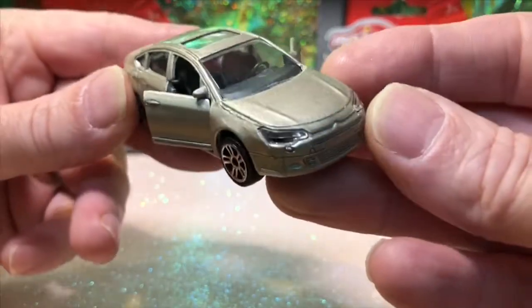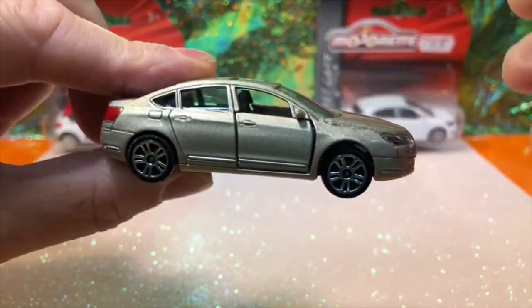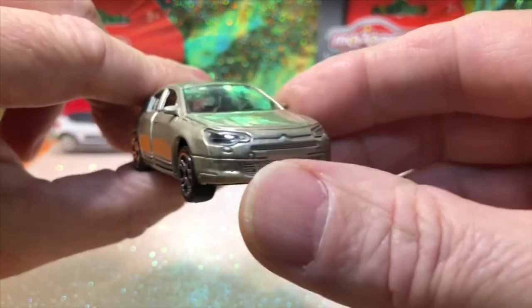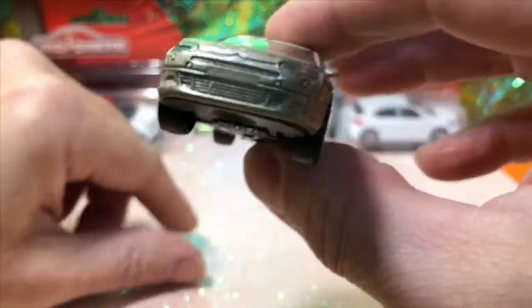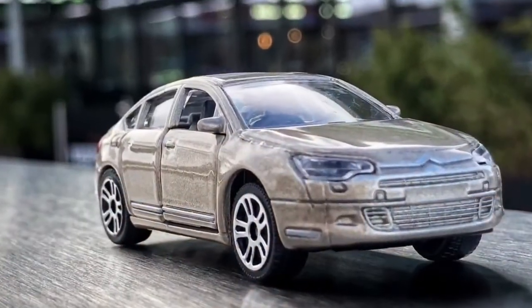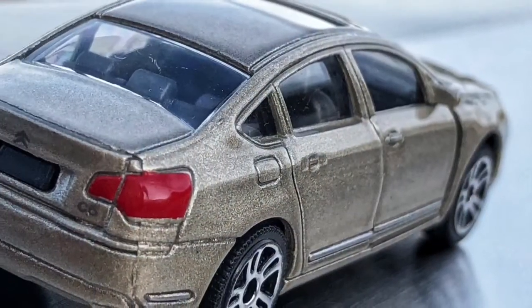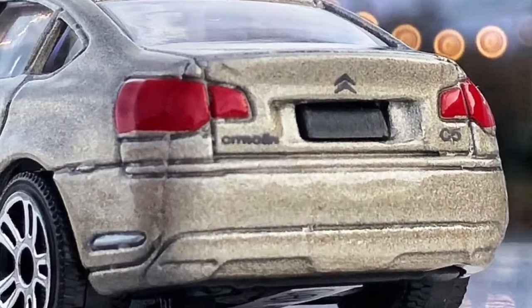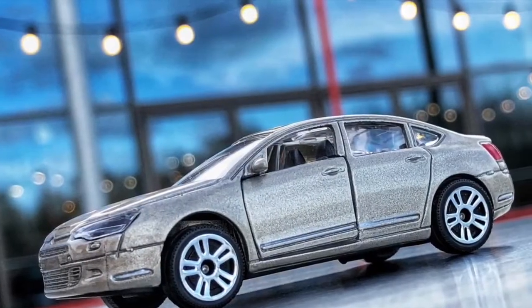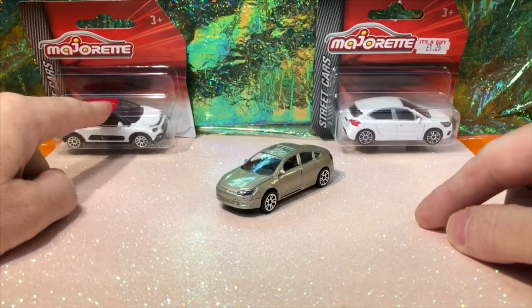Fantastic piece in this lovely, well, it's gold really, isn't it? Beautiful. And it's got suspension too. Wow. What can I say? Of course, it's got the older style fixed wing mirrors there. But lovely details nonetheless. Really, really, really cool piece. So what's next? Let's check out this one here.